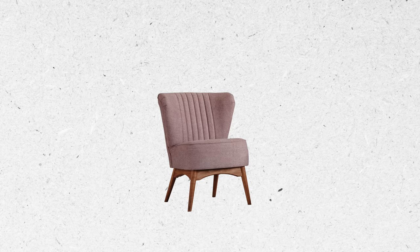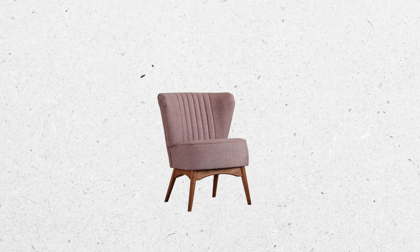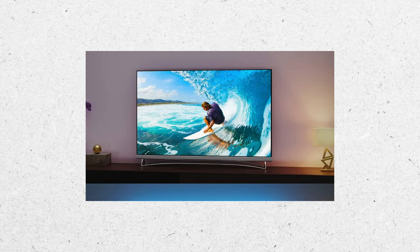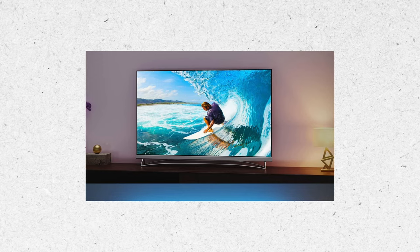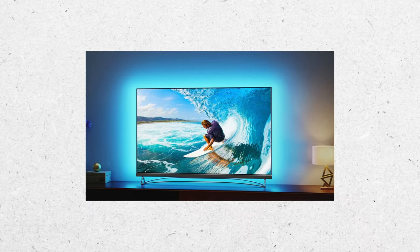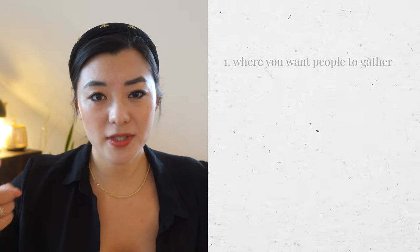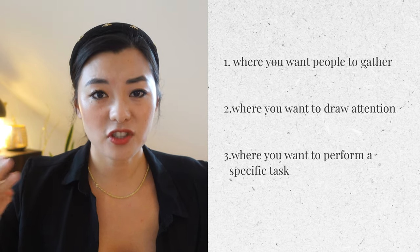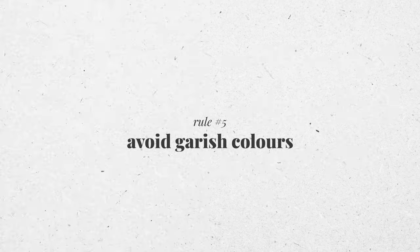If you have a particular armchair that you want to use for reading, make sure it has a light next to it. If you spent 3 months' salary on a gigantic TV screen and you really want people to notice it and pay attention to it, even when it's not in use, put some lights behind the TV screen and have that on all the time. Basically, put lights in places where you want people to gather, where you want to draw attention, and where you want to perform a very specific task.